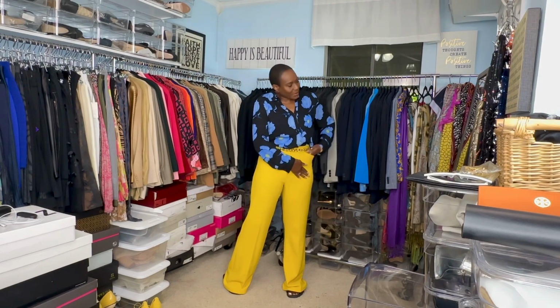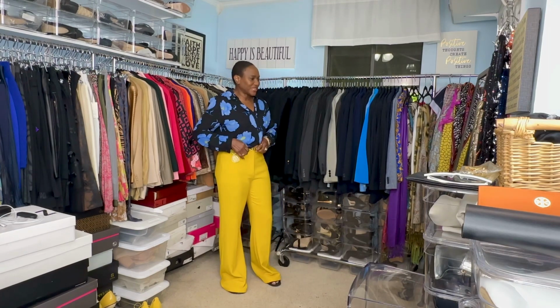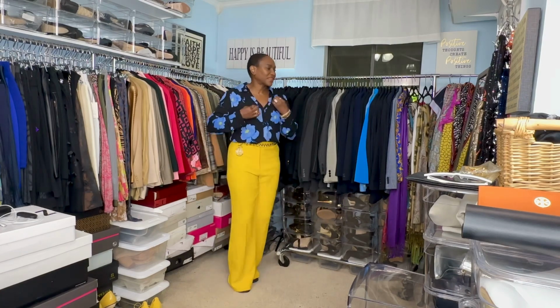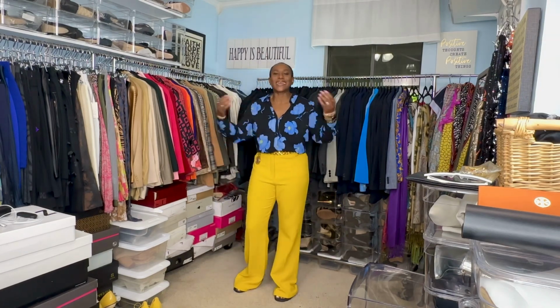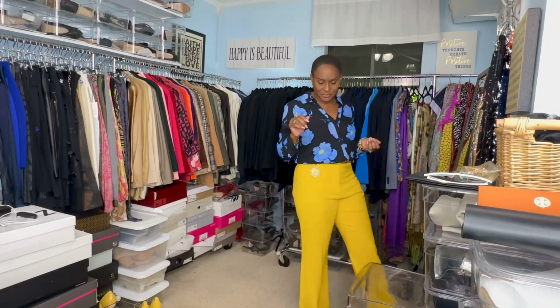I was actually thinking about wearing my Chanel belt, but where it is right now, I can't get to it easily. And obviously, I didn't plan to wear a belt with this, but after I put it on, it just seems like it needs a belt. Now, let's go to the shoes.